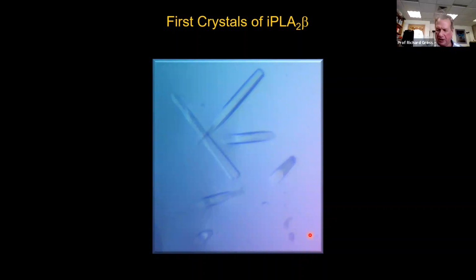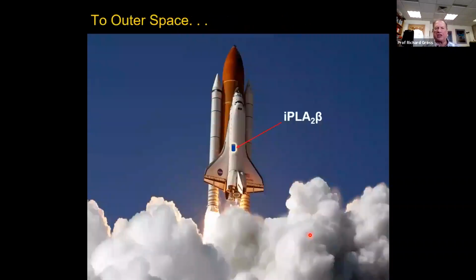So Sergei Korolev and I decided that we should send iPLA2 beta into outer space on the Discovery, what an appropriate name, on the Discovery Space Shuttle, where it could be crystallized in a gravity-free environment.